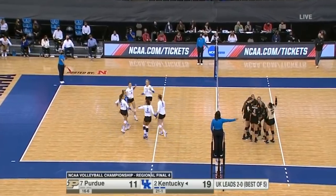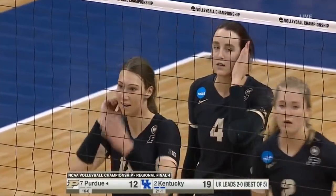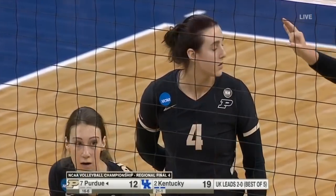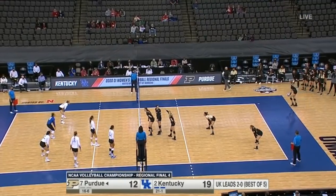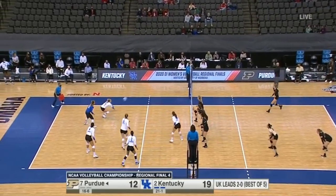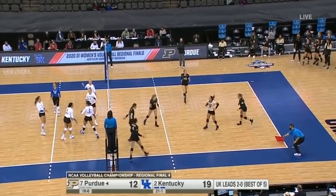Newton comes right back, hammers that ball down the line, and now Purdue needs to ignite another run. And I like that play by Haley Bush, setting Newton all the way out to the pin, giving her some space to hit that ball down the line. Good pass by Stumler on a very good serve. Oh, ripped down the line.